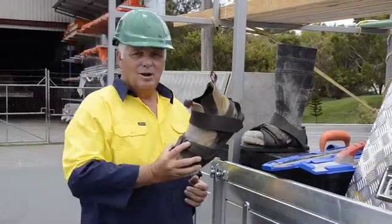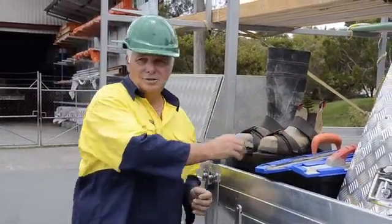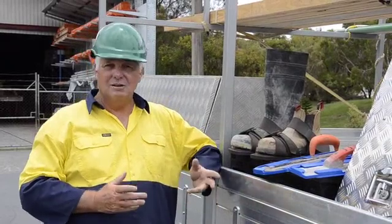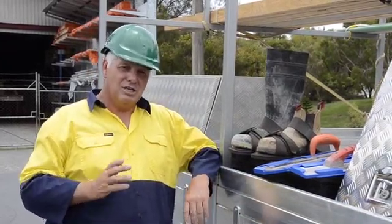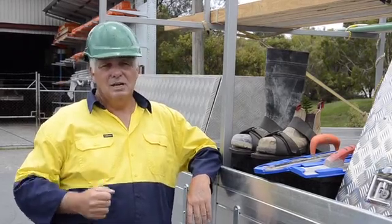The boot thong and trowel holster are Australian owned and designed for concreters to help them save time and money, so that they can produce that finish that will be a testimony to their skills that will last for decades.